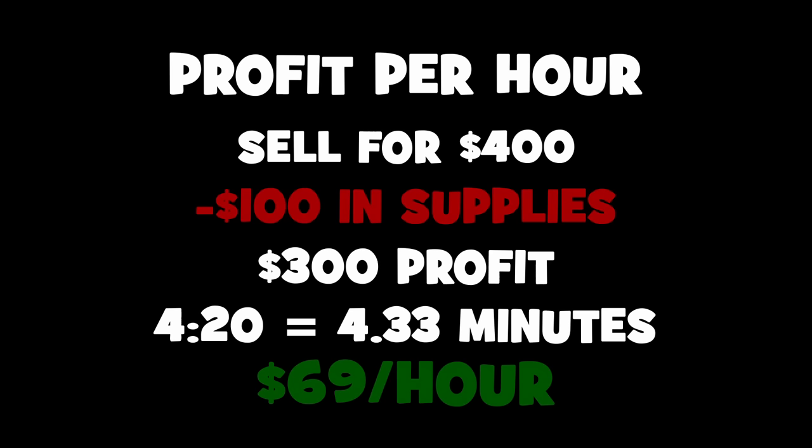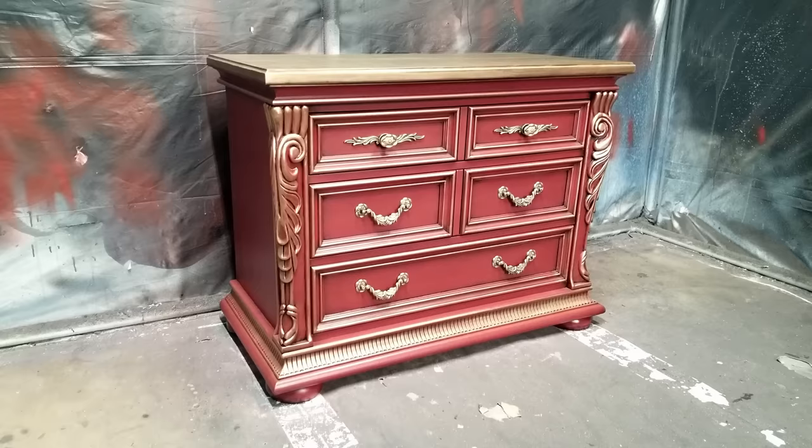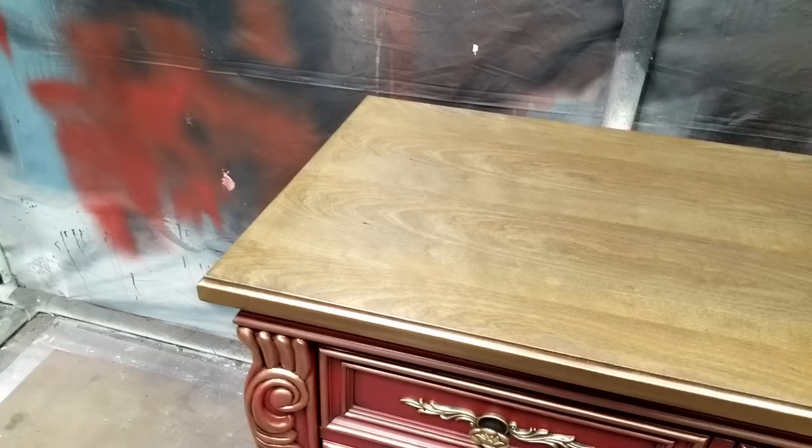Nice. And disclaimer, this is just an estimate. It doesn't include things like gas, lights, driving to pick up the furniture, driving home with the furniture, and all that. 4.5 hours isn't that bad for a project like this, considering all the different techniques I used. Now, if I wasn't recording a video for it, I could probably get it done in about 3.5 hours.